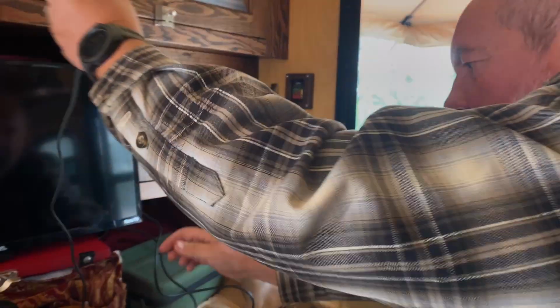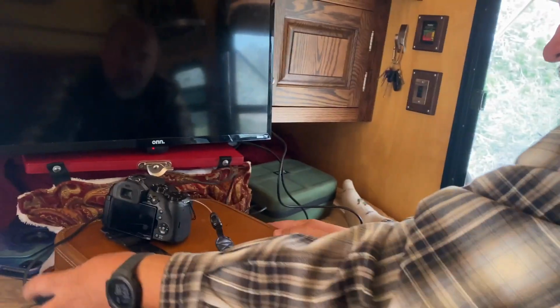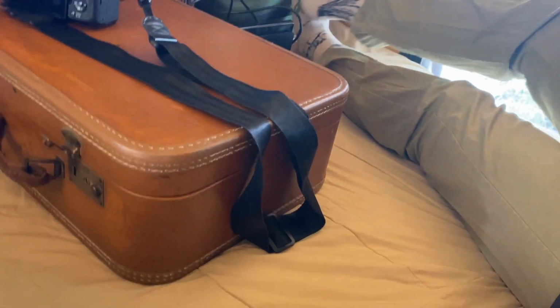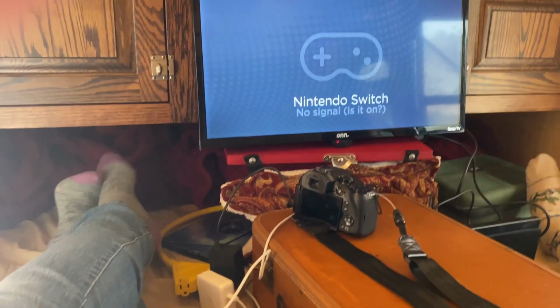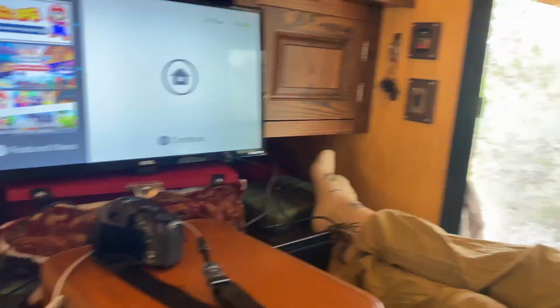See what happens. I'm hooking up the switch so we can play video games while it's raining. Preparing for the storm. Preparing for the storm. That's on. Oops. Your knee caught on your thing, I'm sorry. I'm gonna do some editing. Is it on? Oh. Life is hard. Life is hard. This is a rough life.